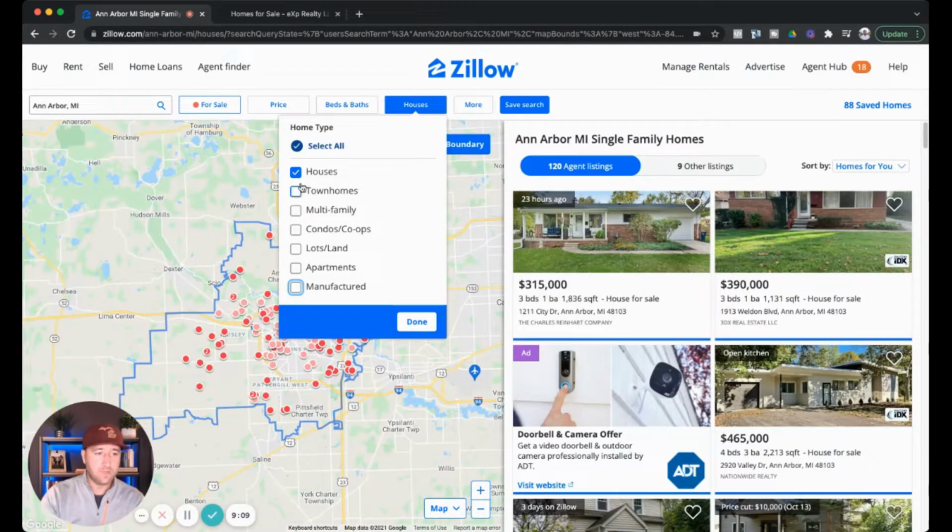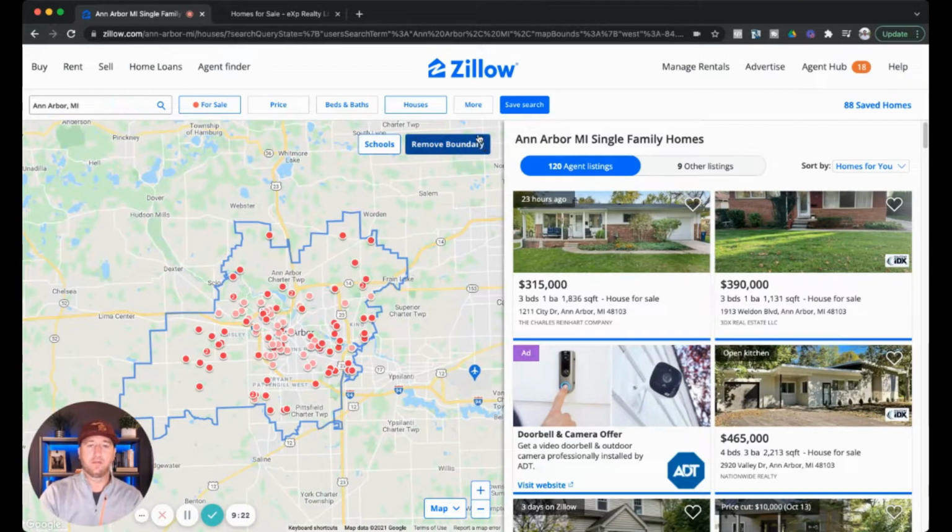Okay. So now I've just gotten rid of all these other listings, right? I'm not looking for any of those. I'm looking for a house for me and my family. I just want to look at houses. So 120 agent listings are left. Okay. So we're done with that. Now this comes into what your preferences are and what your budget is for your home.